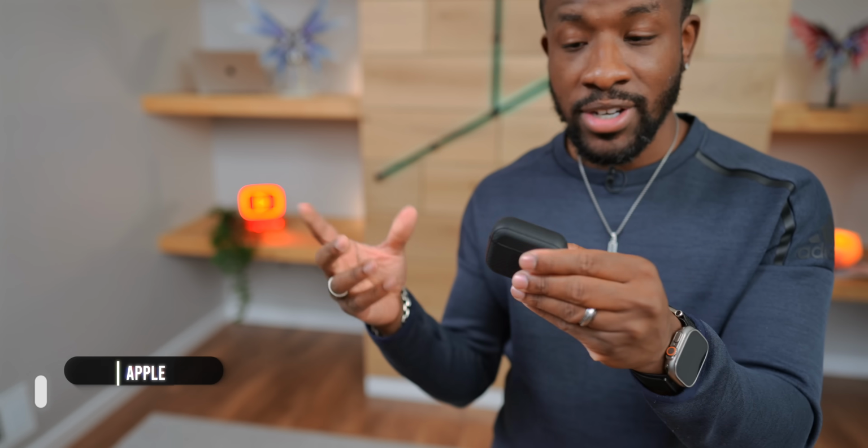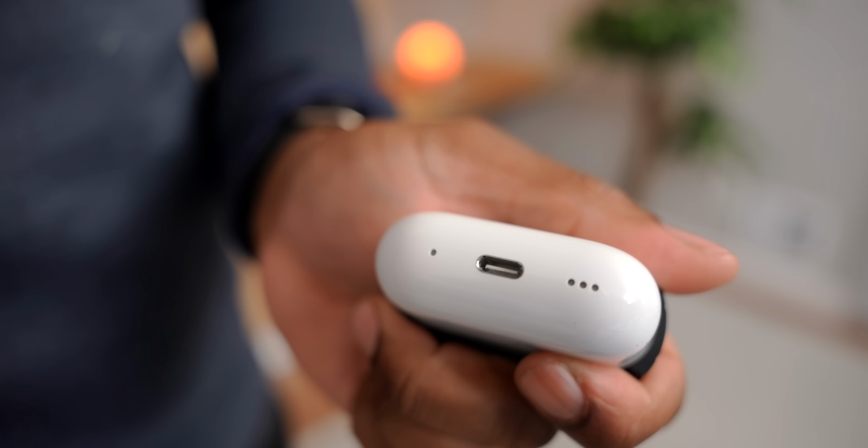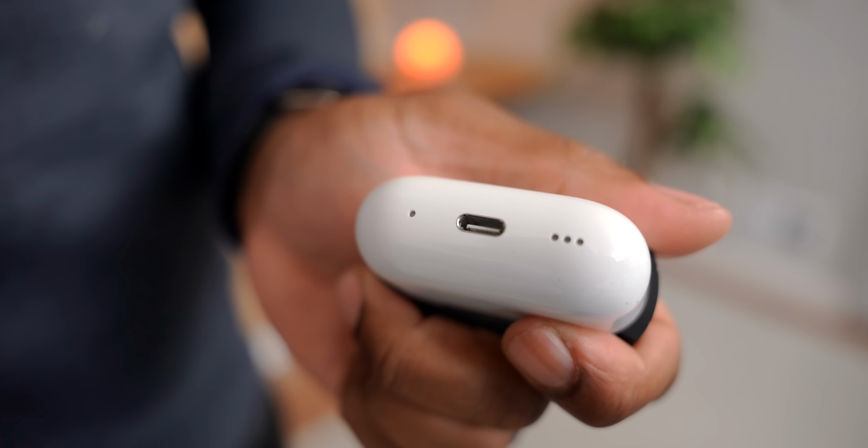Now, of course, you guys know we're going to have to talk about some audio, some earbuds for personal listening. This is going to be the easiest to recommend. It's in a case right now, so you probably can't tell, but the AirPods Pro 2nd generation. These are the ones with USB-C. So this is easily the best option in terms of earbuds that you can get.